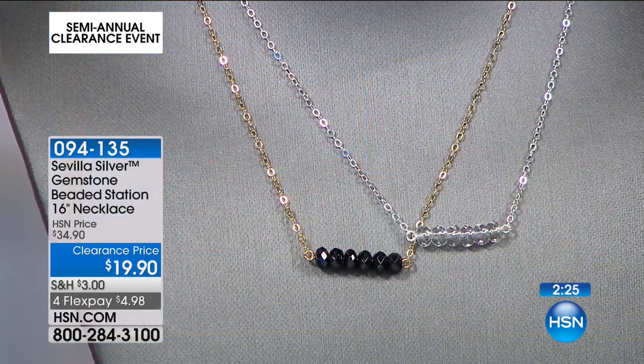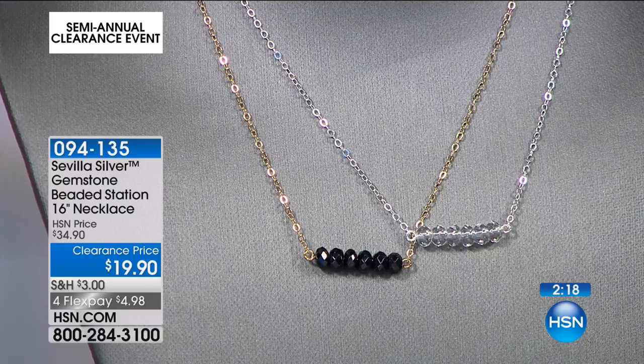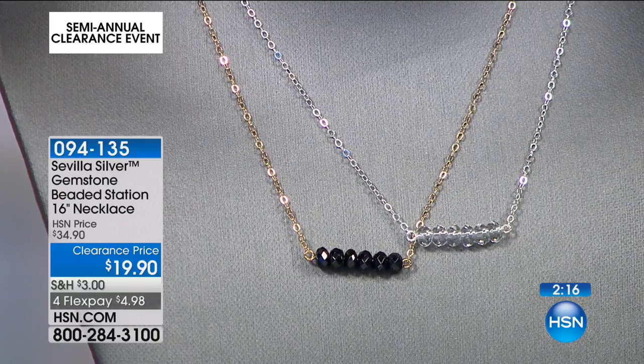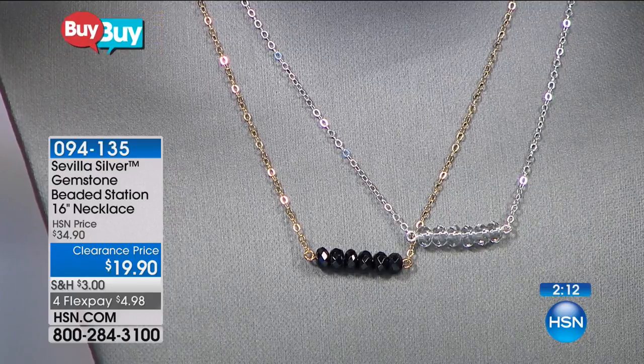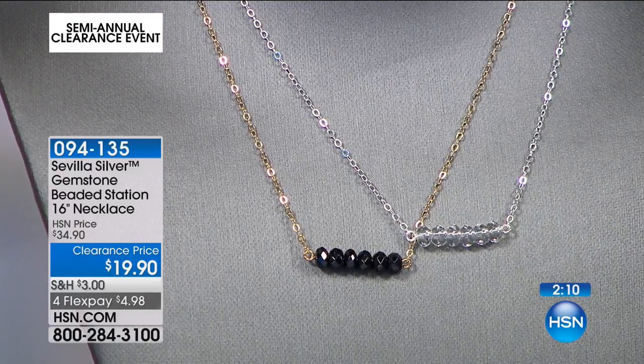Also, when you think about layering, this is a 16-inch, which goes down to an 18-inch, actually 16 to 18 or anywhere in between. You could go 17, you could go 16 and a quarter. This is a great layering piece, right up at the nape of your neckline, and then wear longer necklaces below it. So this is a real good little building block in your jewelry collection too.